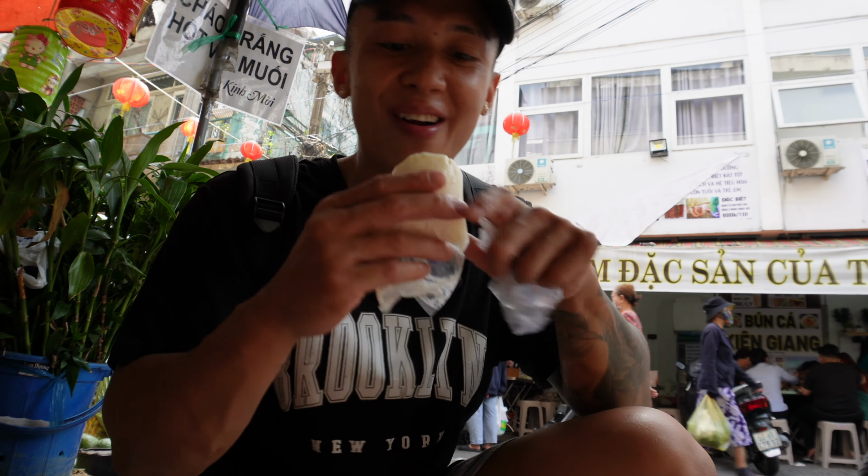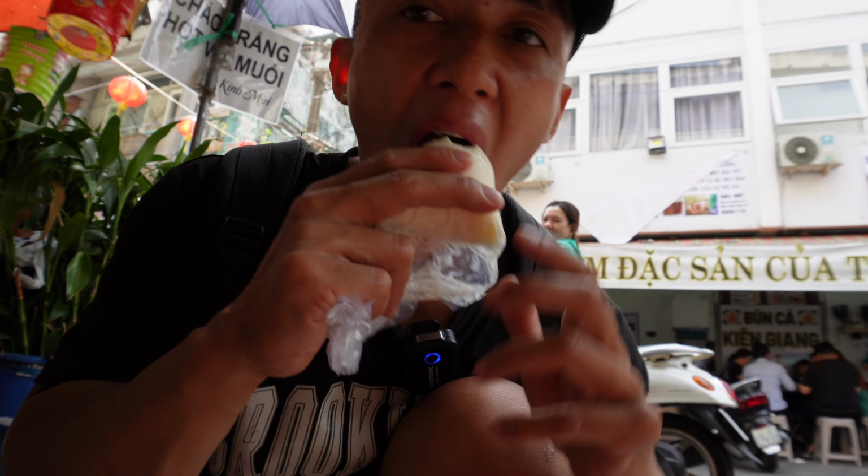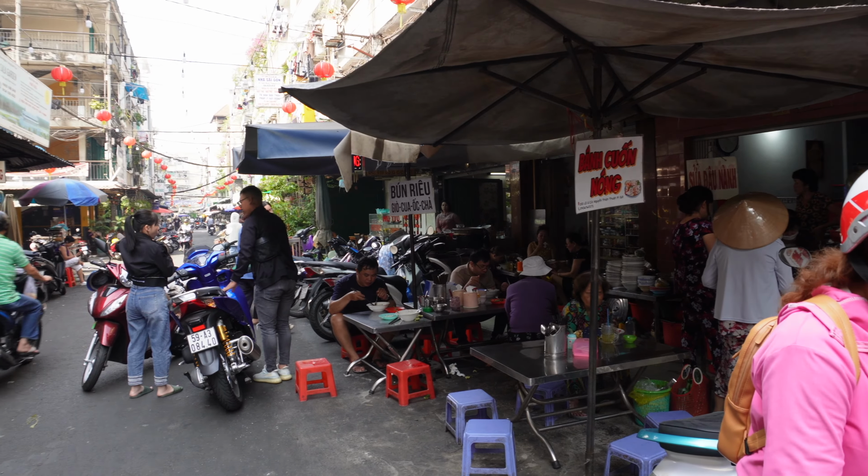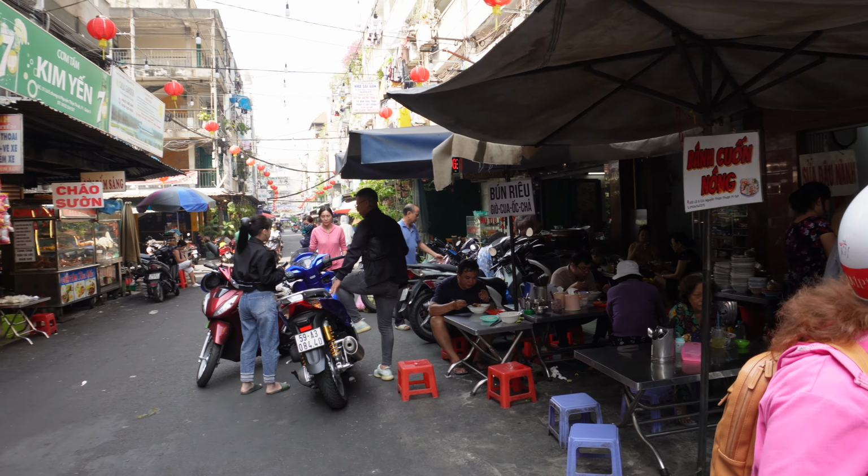Okay, support if you're down here. Woo, that was a good way to beat this heat. It is so hot right now and it's only 10:30. This market starts really early in the morning. It's really dying out right now and a lot of the food is sold out. But we're gonna keep on strolling around and be careful. There's a lot of bikes in here. Let's see what else is left that we can eat.